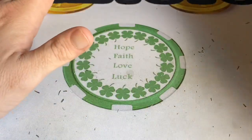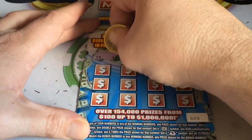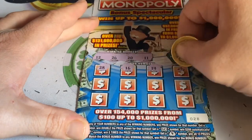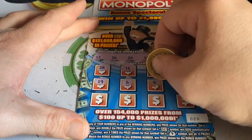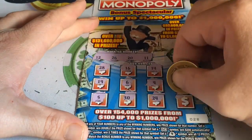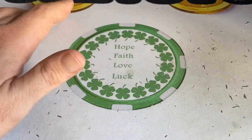This one's going to second chance. Okay, number 28. 12, 26, 20, and 11. 28, 16, 14, 25, 19, 6, 4, 7, 5, 30, 24, and number 1. Wow, a lot of part number 3, not so gentle, but you never know.